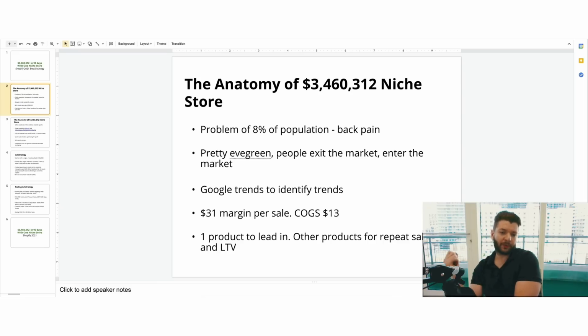We have 31% margin per sale. Our COGS is approximately $13. Pretty much the majority of the sales are focused around one product, and other products we use just to get repeat sales and lifetime value. We get higher repeat purchasing with one of the stores because we run a lot more advertising and retargeting to that store in particular, and the other one is more just to get customers in the first place. And so we get one product to just start with, right?